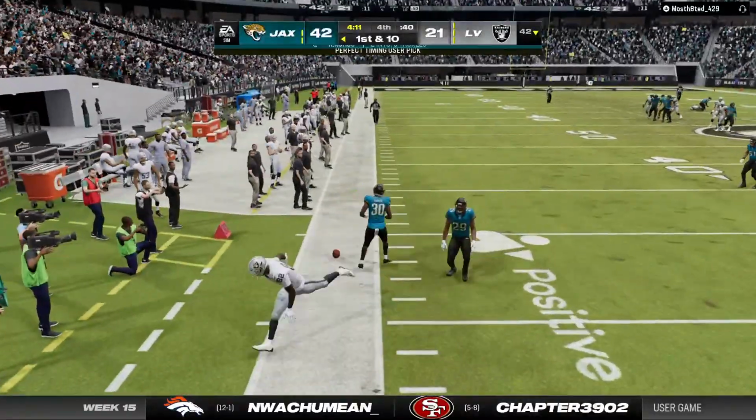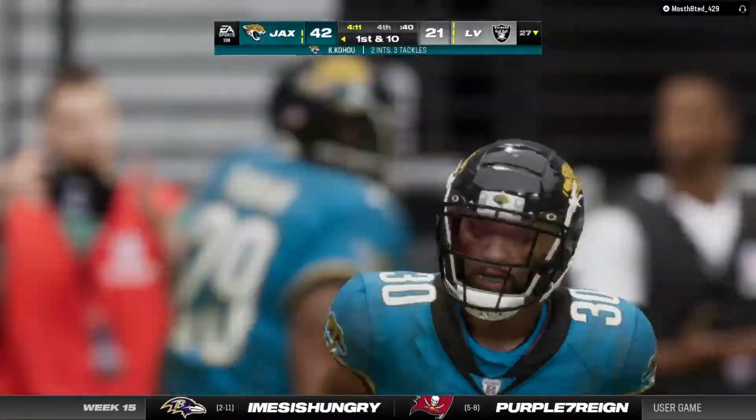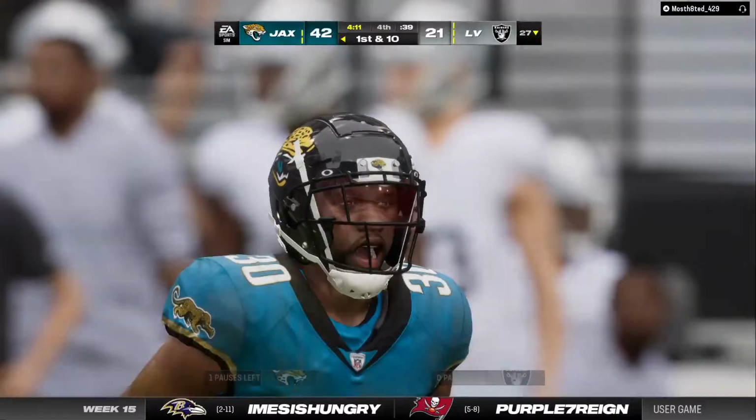And now here's another interception. And the Jags force the turnover.